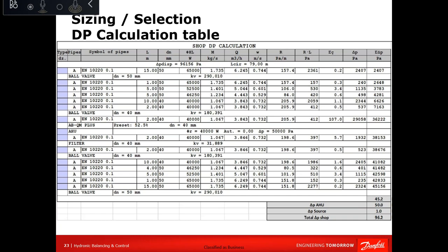What is the flow? Because every parameter might change. Let's say if you reduce the DPCV, then you will have a higher pressure drop, and a higher pressure drop means you will be affecting the set point also. So in our case, after we did this single line calculation, we came to a total differential pressure required to the shop of 96.2. That will be the actual set point on the DPCV spring.